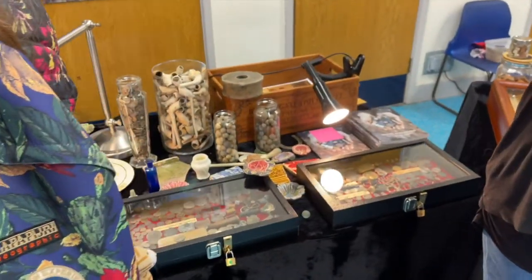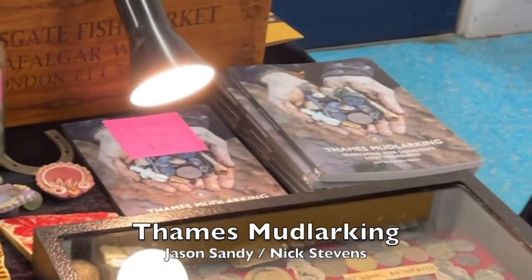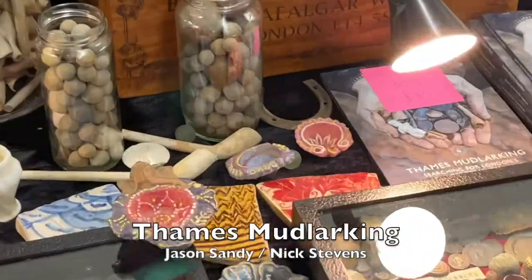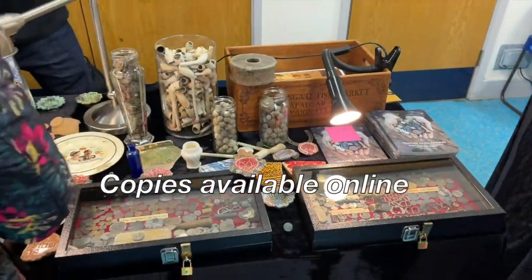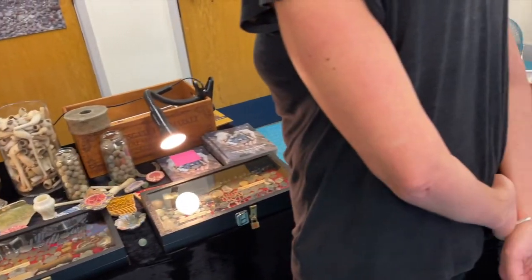The books you see there on the right hand side are copies of Thames Mudlarking written by Jason Sandy and Nick Stevens, which I would strongly recommend.